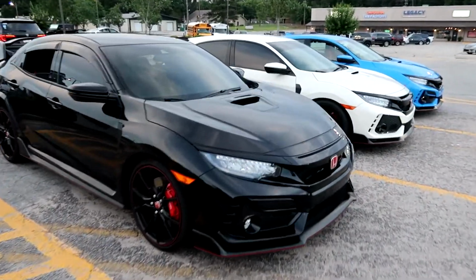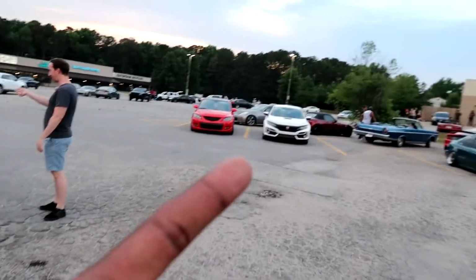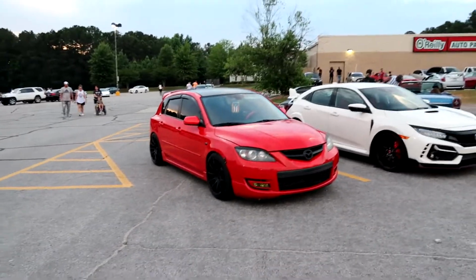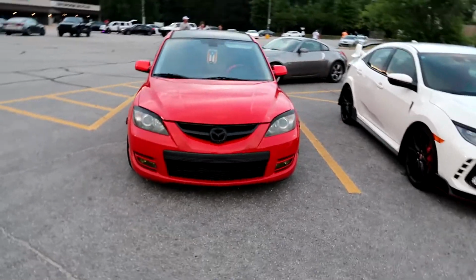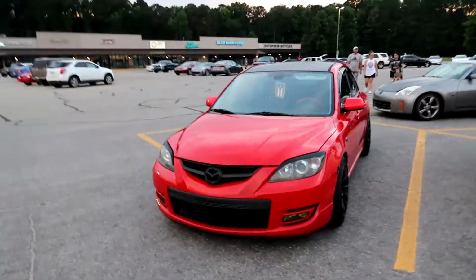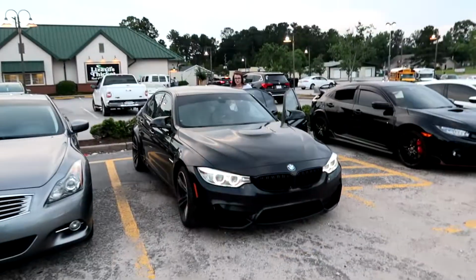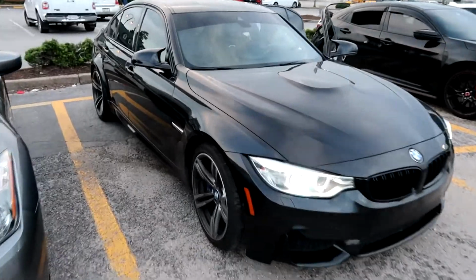Then we got Civic boys over here all lined up, except, you know, there's a Type R just hanging out over there. We got a Mazda in its fire truck red right here, man. I mean, we got the yellow fog lights coming in, giving that little accent. It's still nice though. My homie's from Puerto Rico, repping the Caribbean. Let's go. And then we got his clean ass M3 right here, the homie Bees. He's gonna take me for a little spin in it.